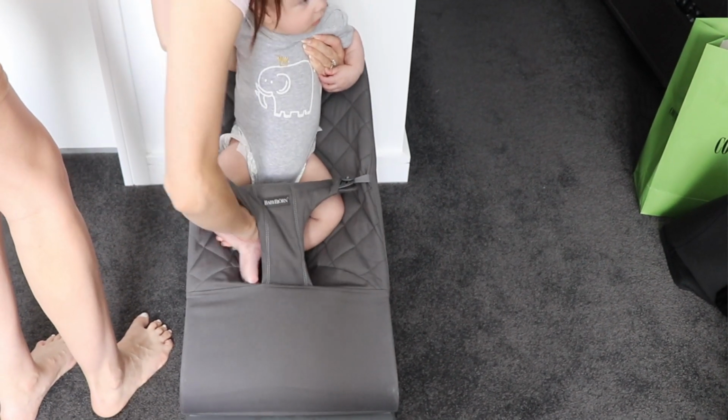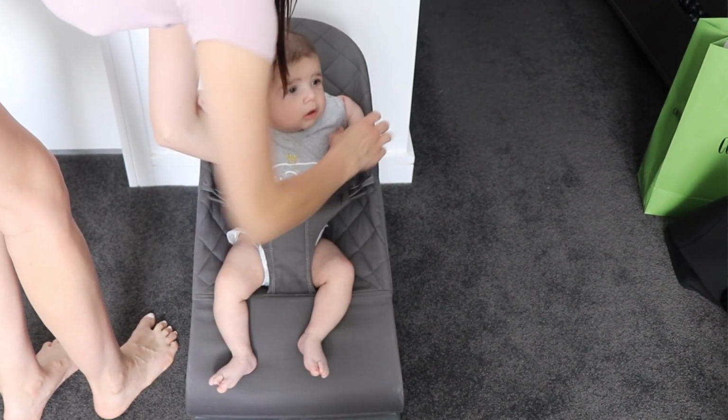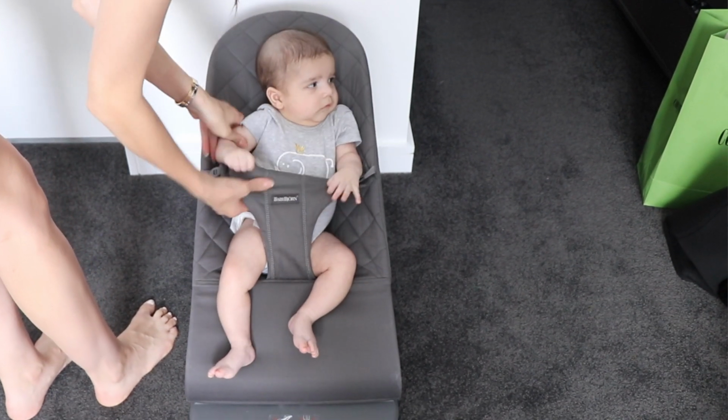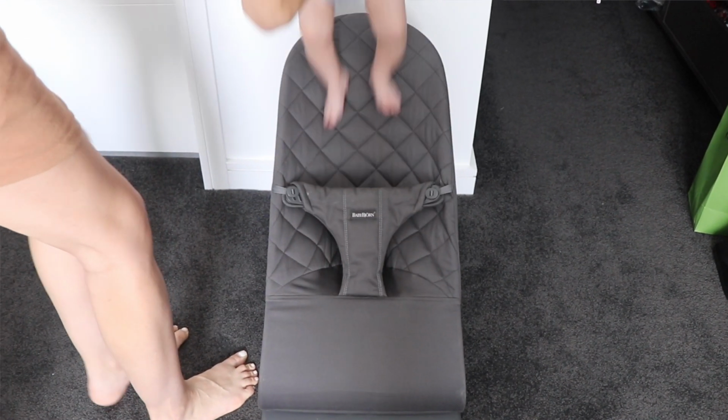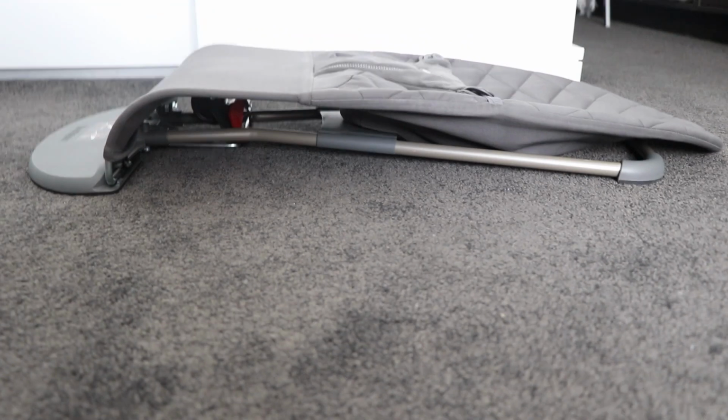2 items I'm going to talk to you about are the bouncer that I use and the swing that I use. So I've got the Baby Bjorn bouncer, and what I love about it is that it doesn't have any buckles or buttons. Basically you just slide the baby in and out, so it's really super easy. It's lightweight, and when you are packing it up, it folds completely flat, which makes it really good for traveling.